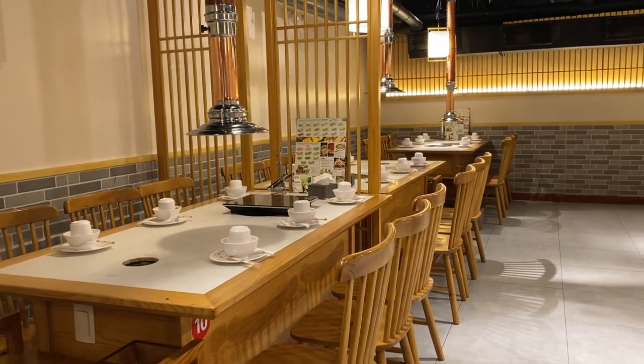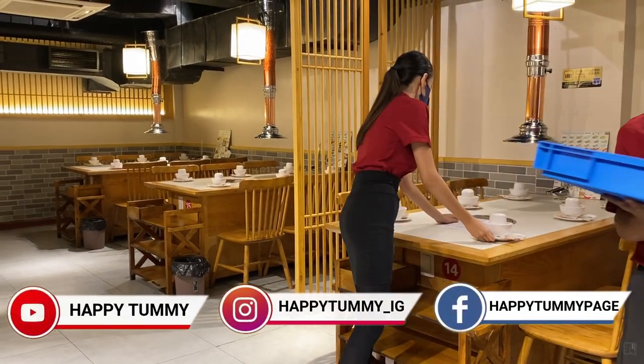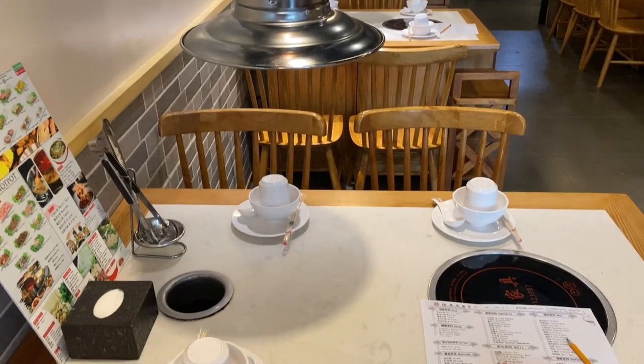in Banawe. As soon as you step inside the restaurant, you'll be greeted by their wooden-style interiors with chairs and dividers making it feel more traditional.